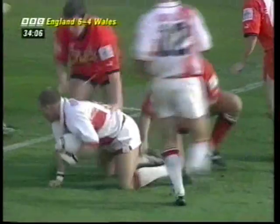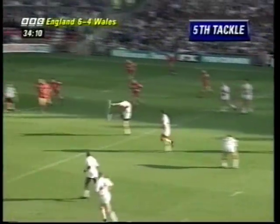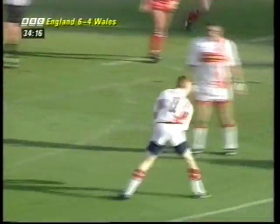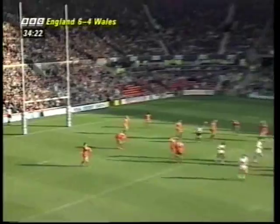Bobby Goulding's legs pumping away, looking to inch further forward. Radlinski. He's got the height, but not the direction. Well, he picks it up again, still on the fifth tackle, an attempted drop by Goulding. And it is there. Bobby Goulding, quick drop goal.